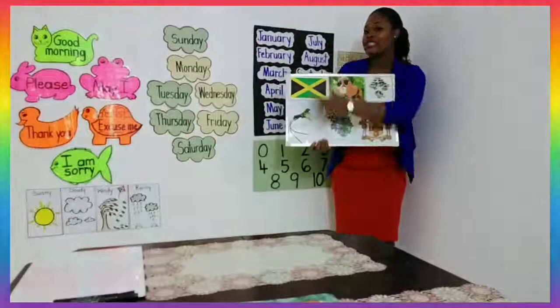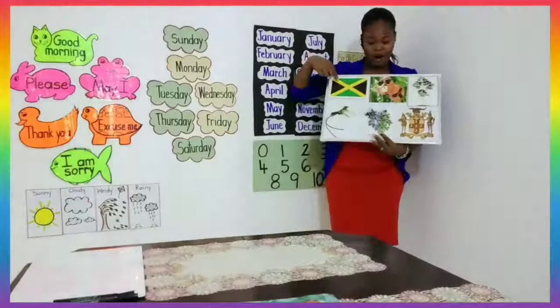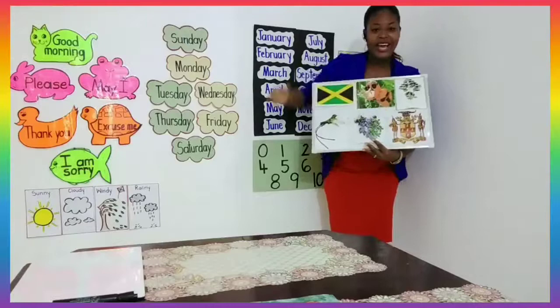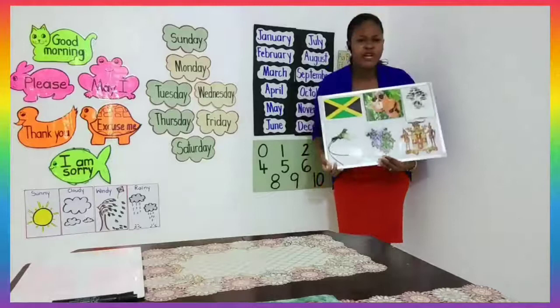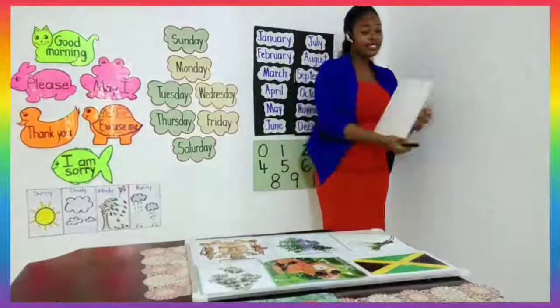Yes, let us count them to see how many national symbols Jamaica has. Let's go. 1, 2, 3, 4, 5, 6. Jamaica has 6 national symbols. Anybody knows how to write the numeral 6? All right, let's try it. Come on, get your fingers ready. Get your fingers to form the numeral 6 in the air. Put your finger in the air. Let's write numeral 6.